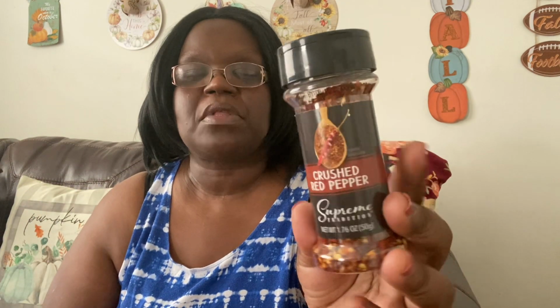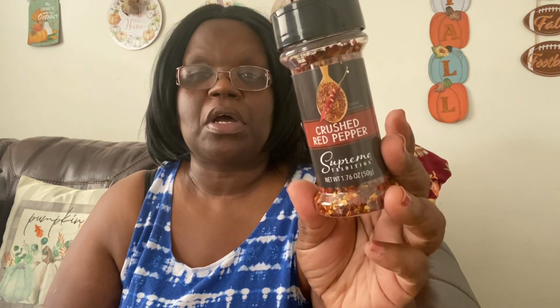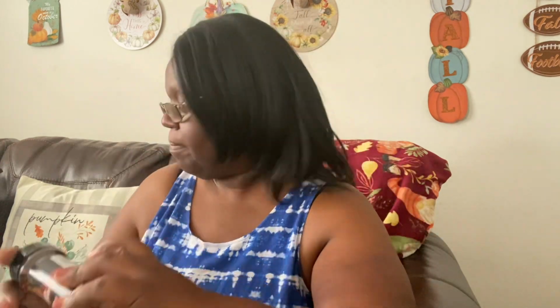I also picked up, you guys, some crushed red pepper. We were out. We put crushed red pepper on basically everything, and it's so good for you. And we go through a lot of crushed red pepper, so I did pick that up.